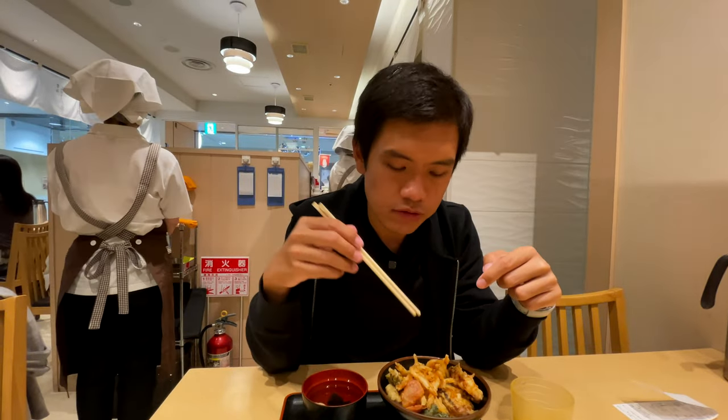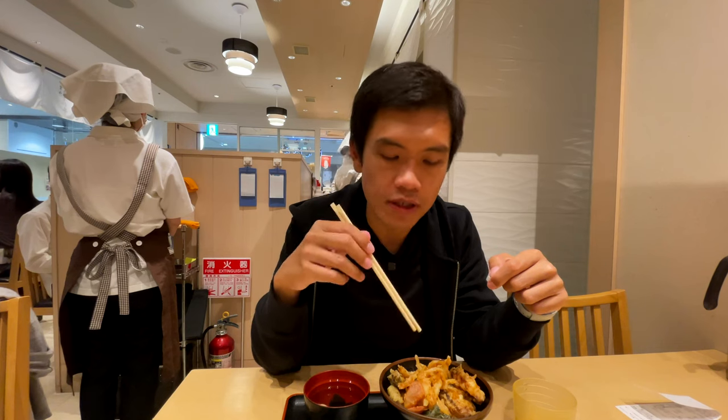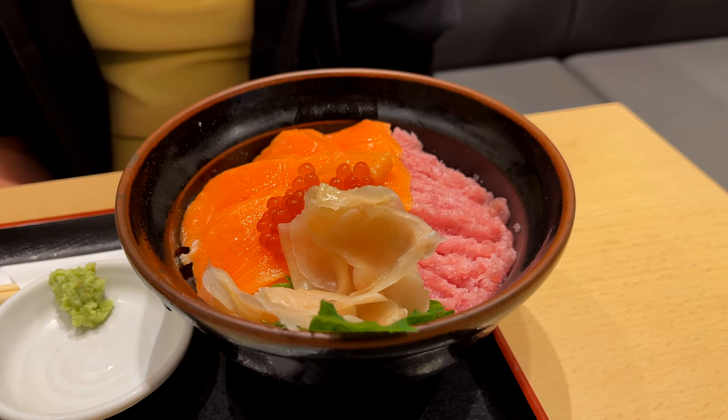This is only 1,250 yen. Compared to normal prices, it's about 1,980 yen. So come during the weekdays from 11 to 3 p.m. It's actually pretty worth it and pretty good. They also sell other don as well. They have the sashimi don, which Bonnie has ordered. It's also a weekday special and it's about 980 yen. Also very affordable.